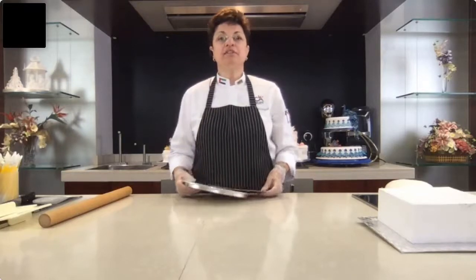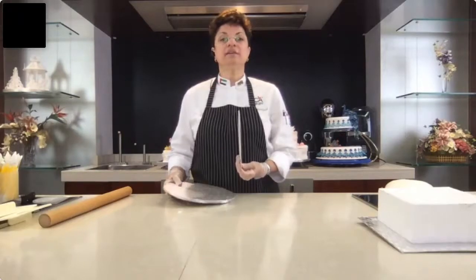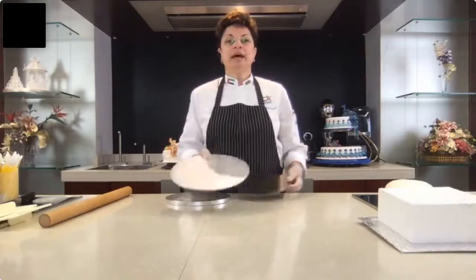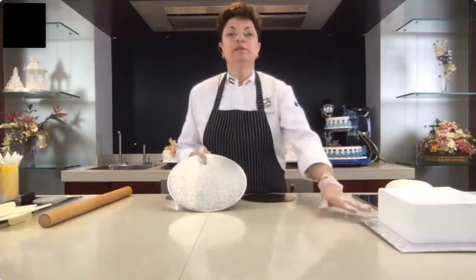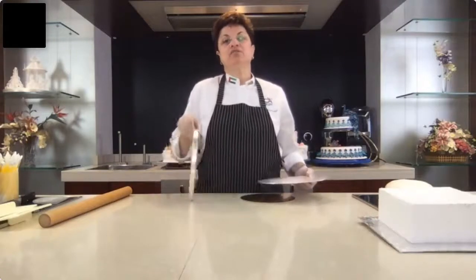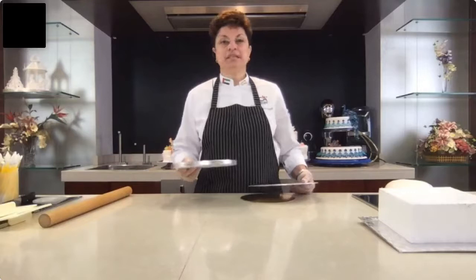So the three different types are a cake card. Can you see how thin this is? Then we have a cake board, which is thicker and is able to support the weight of one cake. And then we've got the cake drum. She will support the weight of a triple tier.